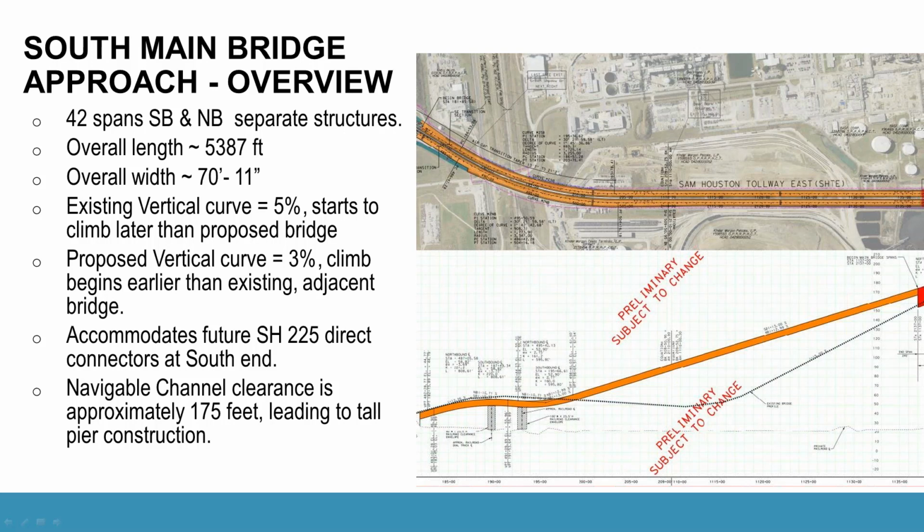The existing vertical curve of the old bridge is very steep, and it's shown in the black line here. It's a very steep bridge. If you've ever driven on it, it's steep and narrow, uncomfortably so. It's at 5%, so it starts to climb later by station than the proposed structure shown in orange on the cross section. We have a much gentler, more user-friendly grade at about 3% climb, and of course, a climb of 3% begins earlier than the existing 5% steep grade.